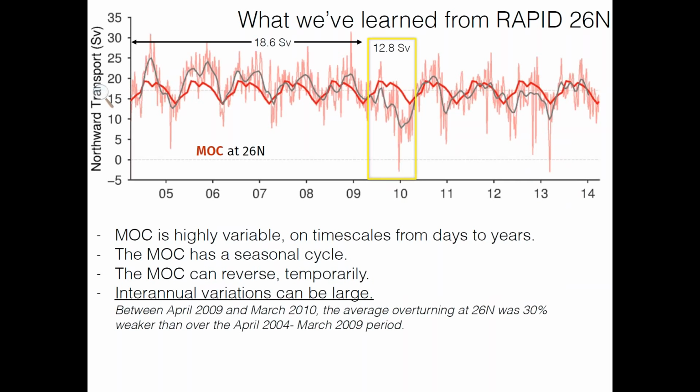And then also, there's large interannual variability. So as the time series got longer and longer, more new things came out of it each time. And so in this April 2009 to April 2010 period, the actual value of the overturning circulation was about 30% weaker than the mean value from the 5 years prior. So this was again surprising. Interannual variations can be large, and they're larger than those shown in numerical models.